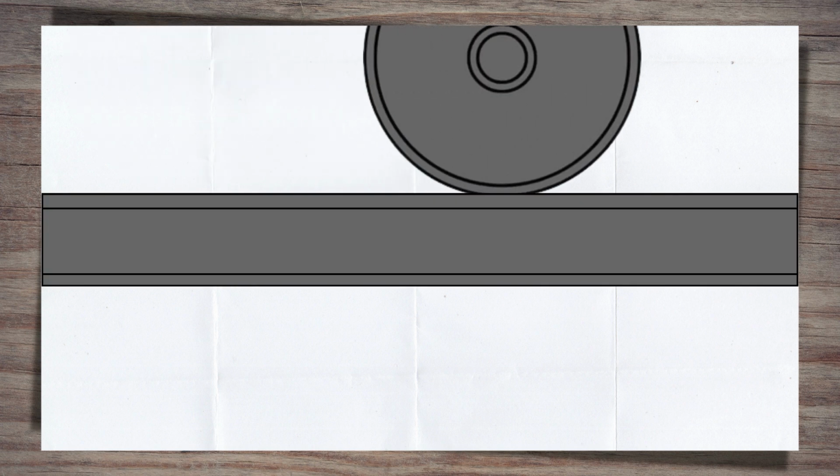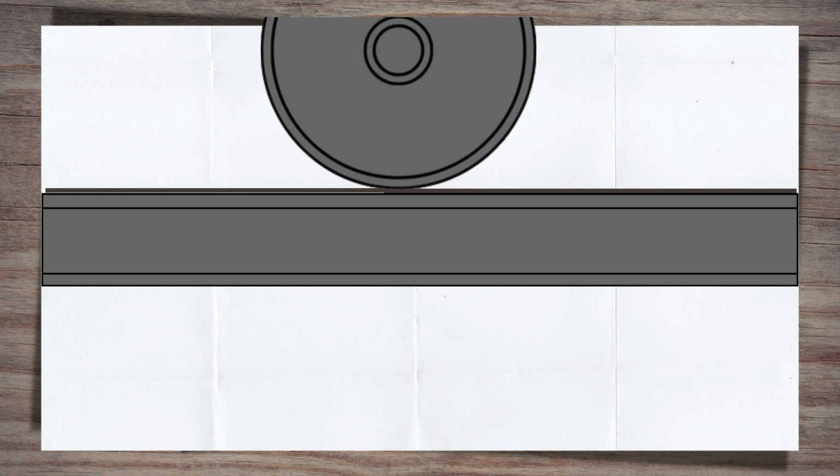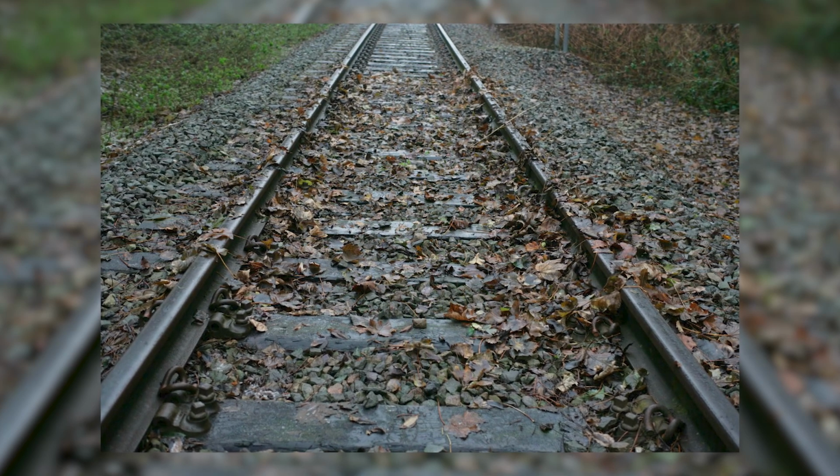Once leaves drop onto the line, the passing of trains mashes them into a paste-like substance that then sits on the railhead. This is a form of railhead contamination, and it can be hard to shift once it gets on there. This leaf pulp paste, when it is on the railhead, forms a layer between the wheel and the rail, an interface that is critical to so many parts of railway engineering.